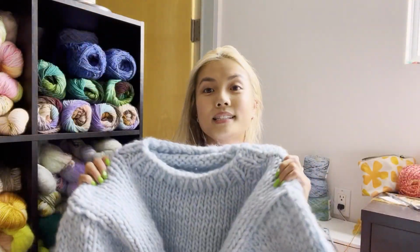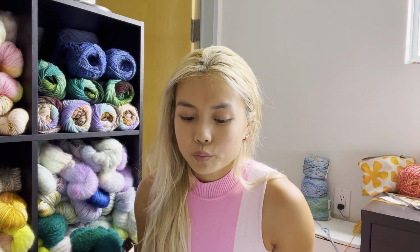But let's just talk about knits now. So the first thing I have for you is the Ollie sweater, and it's in Wool and the Gang Crazy Sexy Wool in Stonewash Blue.